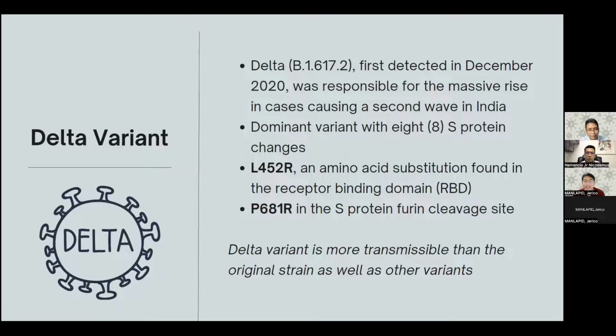So this dominant variant has 8 S protein changes. It has an amino acid substitution found in the RBD, the L452R, and one in the S protein furin cleavage site, the P681R. And these have been implicated in the increased transmission associated with this variant. The P681R substitution, also found in the alpha variant, was demonstrated to increase fusion activity to the host receptor, which could possibly increase infectivity and transmission rates. And also, the Delta variant is more transmissible than the original strain, as well as the previous variants such as the Alpha, Beta, and Gamma.